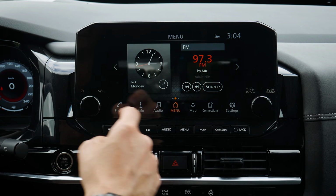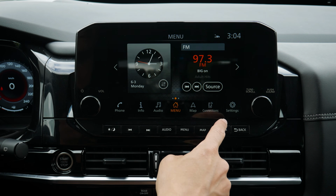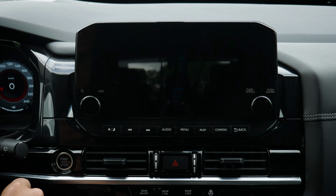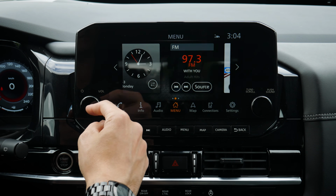First thing to point out, this is typically the home screen you're going to be met with when you first turn the vehicle on. But if you're in any of the other screens, you can just push the menu button to get back home. And you can swipe across in order to get to the other screen options.